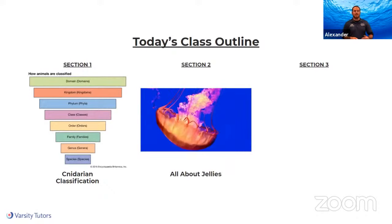Those are very cool, interesting creatures out there. I'm sure a lot of you have heard some really cool facts about them, seen them on different TV shows and things like that. So we're going to dive in a little bit more about them. And then for our third section, we're going to finish strong with our coral section.